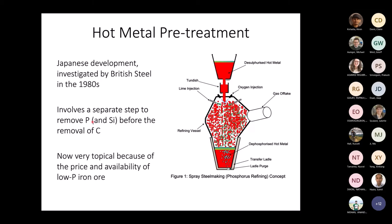The reason we looked at this was because it's very topical, this idea of low phosphorus iron ore being quite scarce now, and having to rely on high phosphorus iron ore. Anything that we could do to try and remove the problem of phosphorus during the iron making process would be quite beneficial, because phosphorus is quite problematic when it comes to the actual steel making side of things.